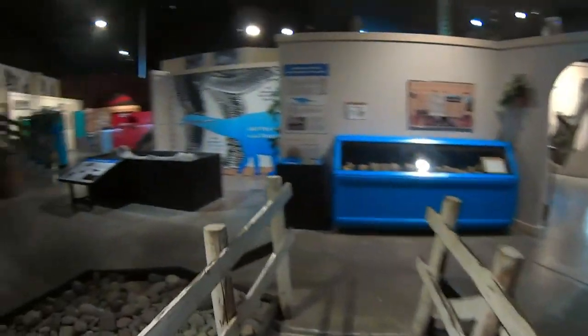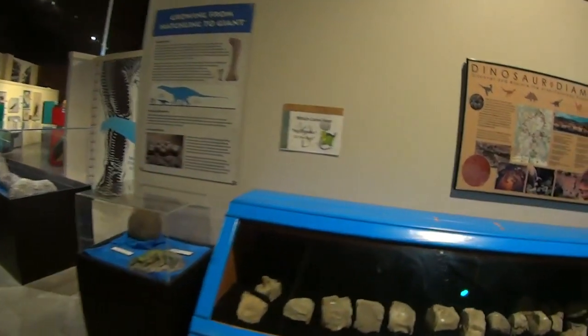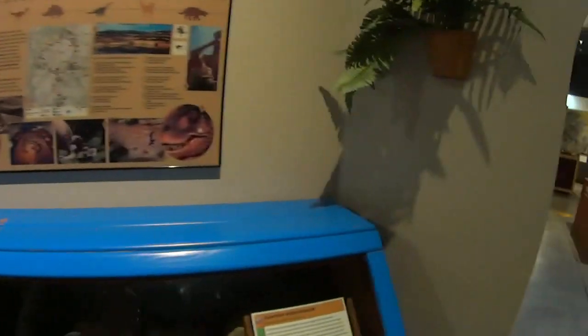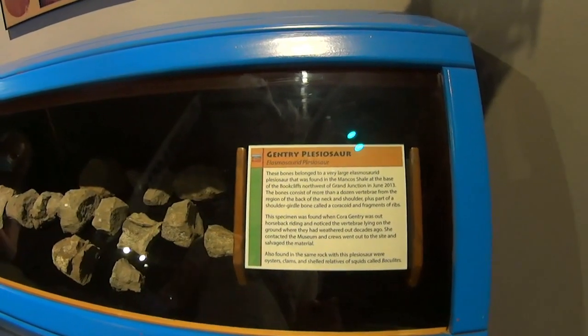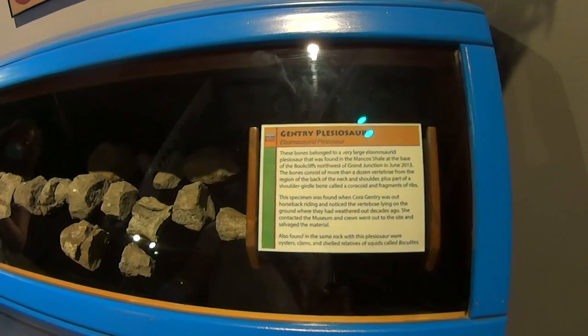And what's over here? Which came first, the dinosaur or the egg? We've got another plesiosaur from the Book Cliffs northwest of Grand Junction. Someone named Cora Gentry found it. Pretty neat.